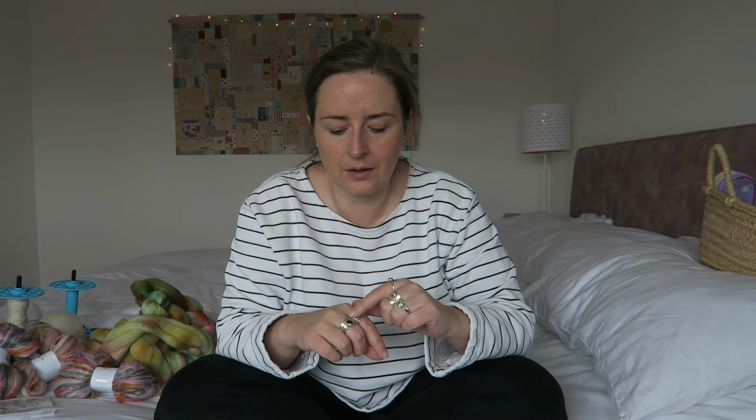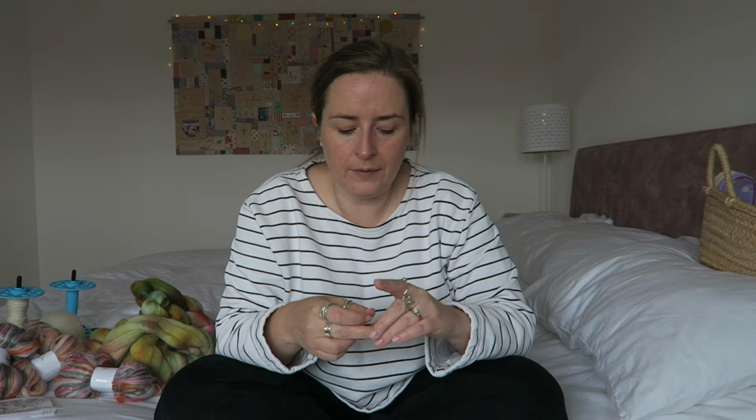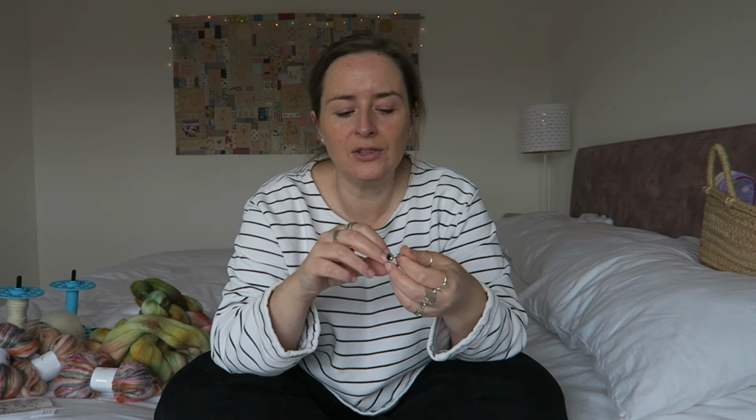And I'd quite like to do something with moonstone. And I was thinking it might be quite interesting to set a stone on a wider band rather than on this thinner one. So maybe something that sort of width, or that sort of width. I do like chunky rings.